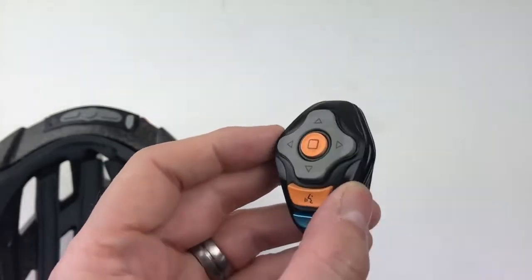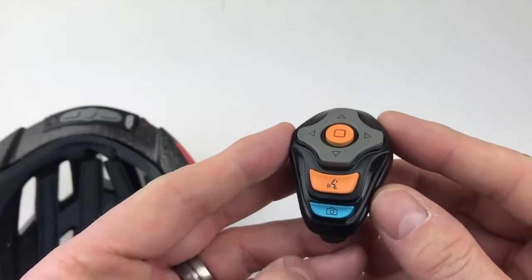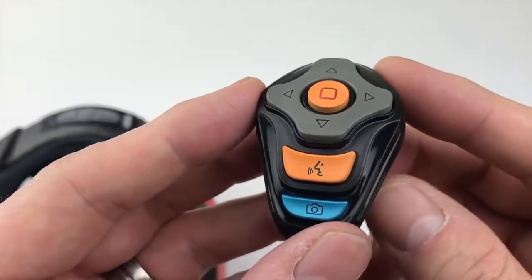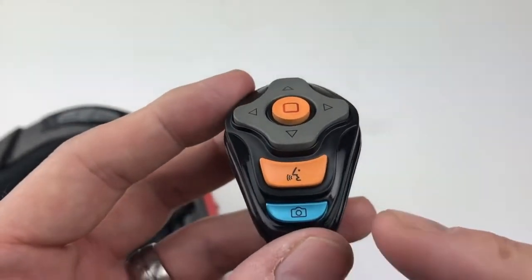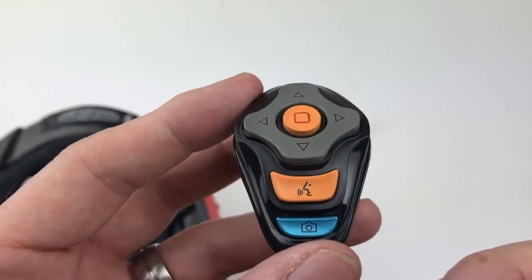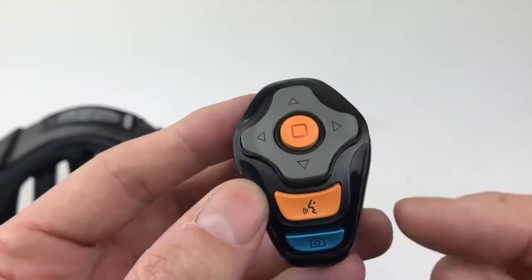The remote also has buttons for walkie-talkie and taking pictures, but neither was explained in the instructions, so I couldn't test them. I assume the walkie-talkie works like the Lynx and requires another Bling helmet user. Perhaps a photo feature will be developed in the app in the future. I'm not sure, but either way, currently it's a waste, which is too bad because this helmet has a lot of potential.